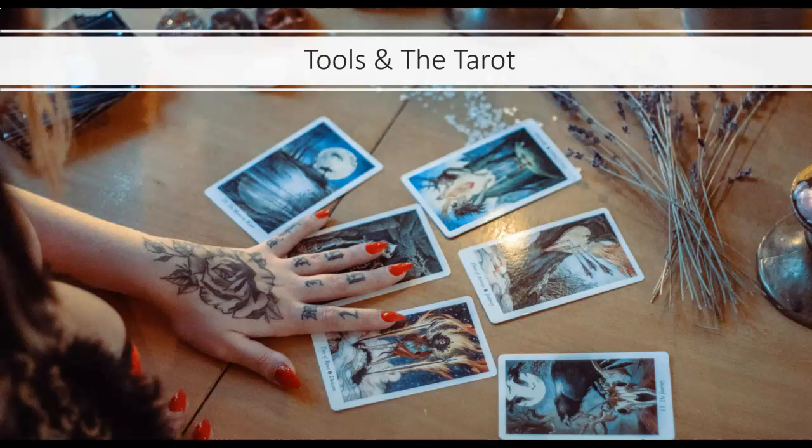Charging your chalice. Until you charge your chalice, it's just an ordinary vessel. Once you imbue it with your magical energy, it becomes your own grail. The ritual you enact to charge your chalice may be simple or complex, depending on your preferences. I charge my chalice by submerging it in a sacred pool for a lunar month. Because this tool symbolizes the element of water, many magicians choose to charge it with water or another liquid.